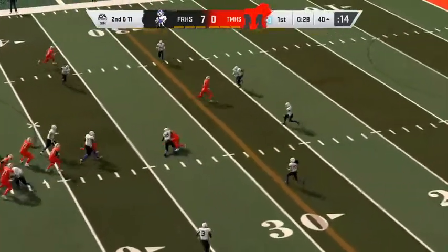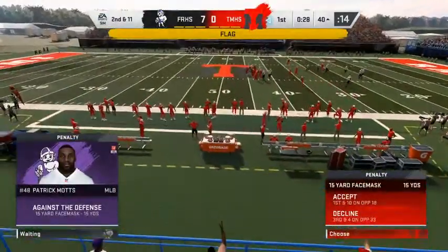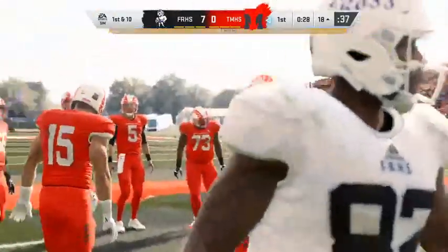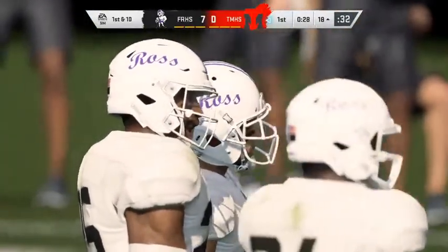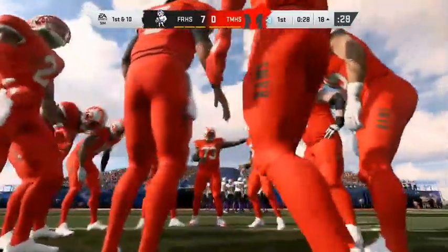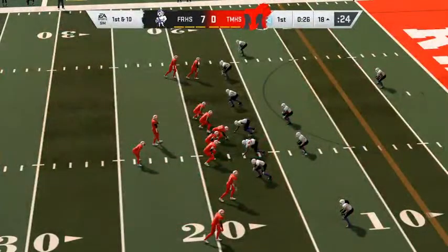He'll look to throw. Firing quickly here, and that's complete. And he's going to be brought down by the face mask. Here come the flags. This is going to get him a first down. The penalty moves him into the red zone here on 1st and 10.